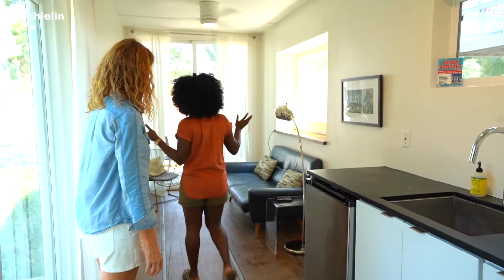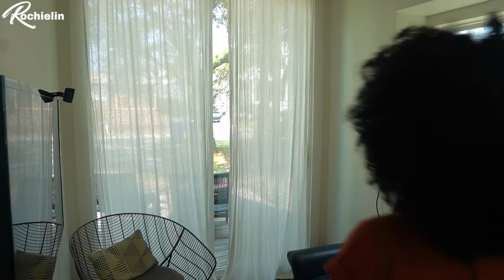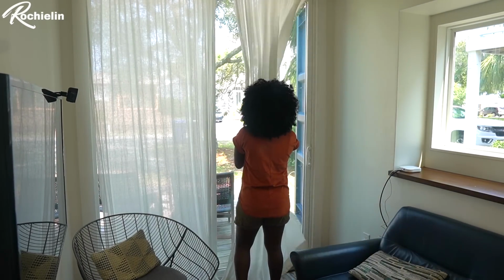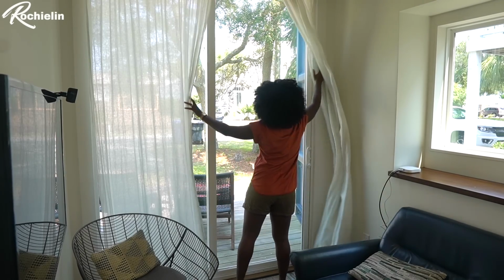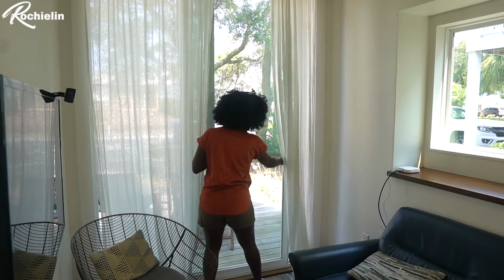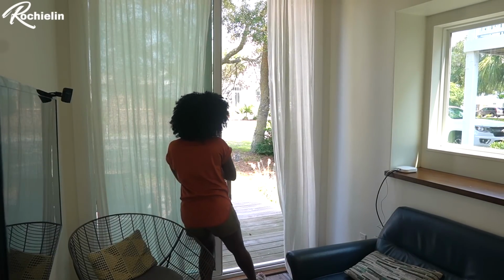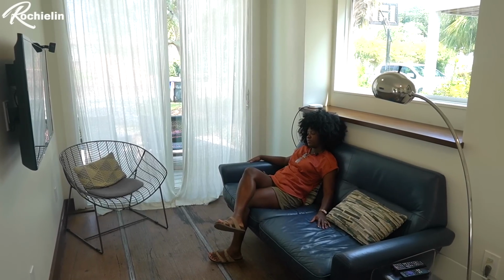And then we head over into the living room space, and I see there's also another sliding door, also letting in a lot of light, which is good because in these tiny spaces we know that light is what makes it feel a lot bigger than it is. So the fact that you were able to do both is pretty cool. The living space also feels cozy.